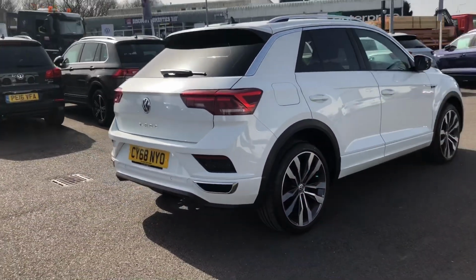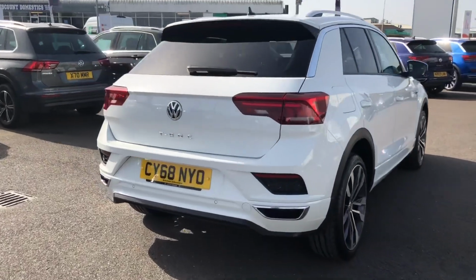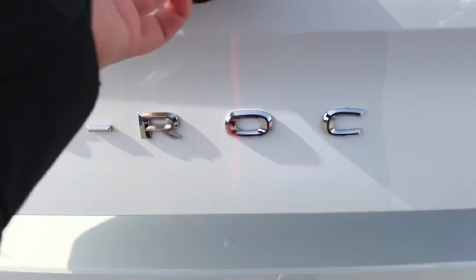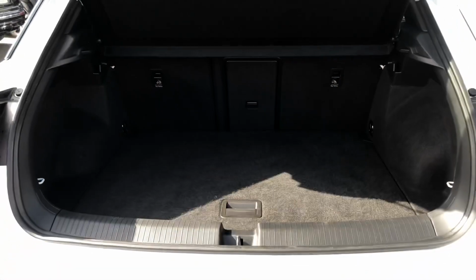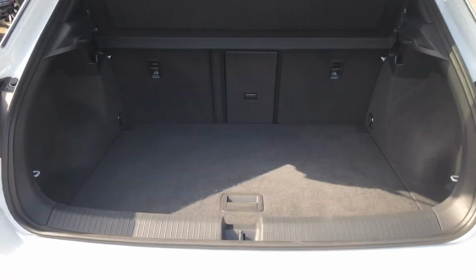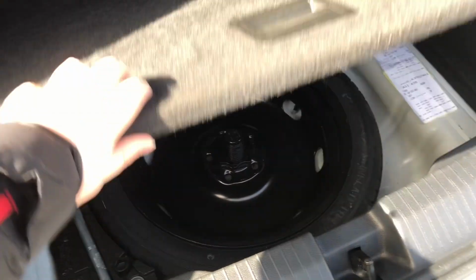Round to the back you can see the car is in a lovely condition, covered just over 17,500 miles from new. Inside the boot you can see there's a really good space boot. And if you lift up the underneath you've got the spare wheel too, so you know you're covered if you do ever get a puncture while you're out and about.